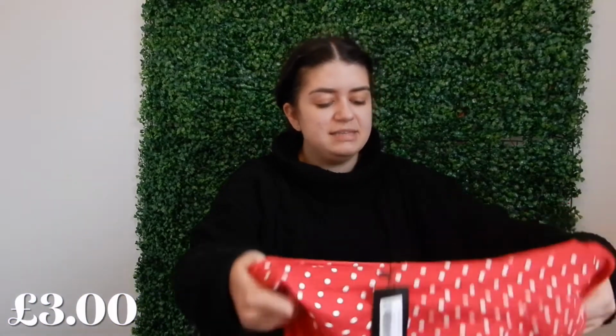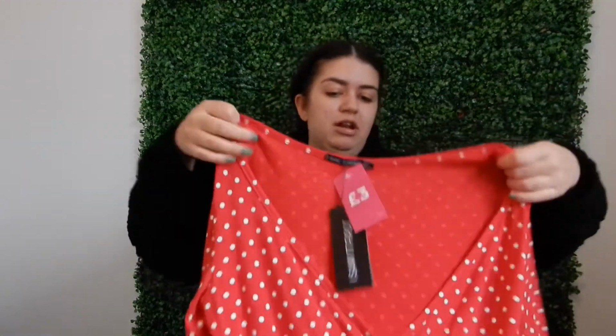So another thing I picked up, again from Cancer Research, again for £3, was this size 12. It's inside out because I just tried it on. Am I a proper influencer if I do that? Probably not. But it's from I Saw It First. Again, it was £3. It's new with tags, which is great because whenever I see new with tags, I know if it doesn't fit me, I can sell it for quite a bit more than £3.